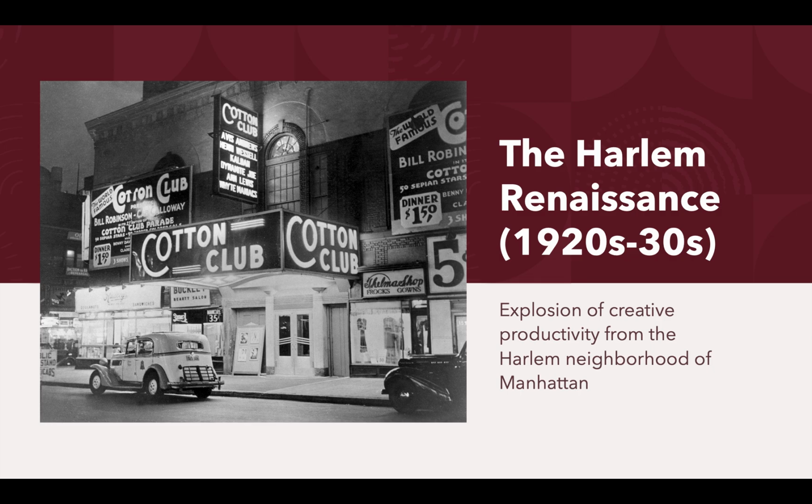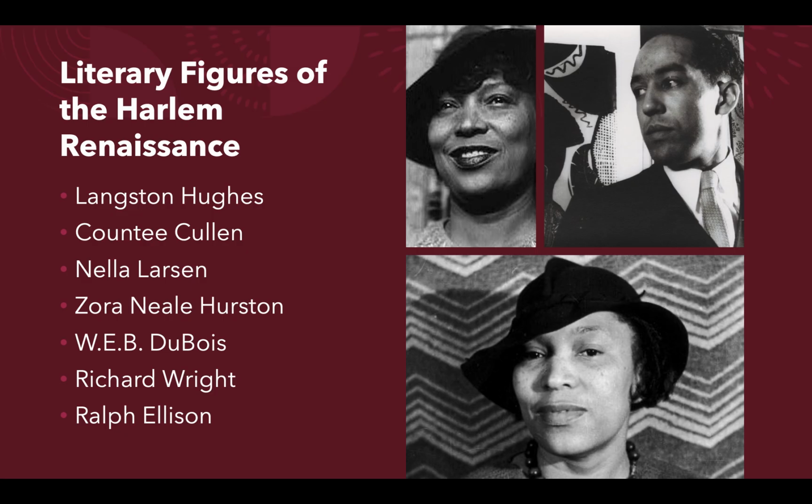These social and economic forces combine to produce the explosion of creative and intellectual activity that has become known as the Harlem Renaissance. This was the movement that gave birth to jazz and all of its immortal artists. You have Louis Armstrong, Count Basie, Ella Fitzgerald, Billie Holiday, Duke Ellington, and Josephine Baker, just to name but a few.